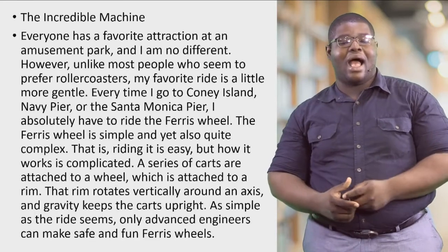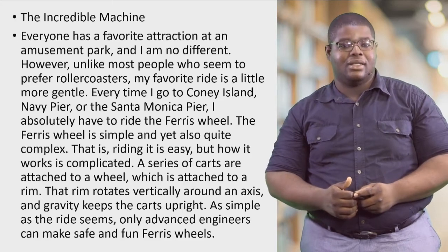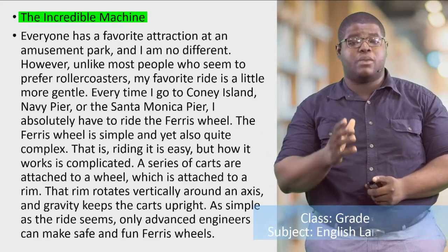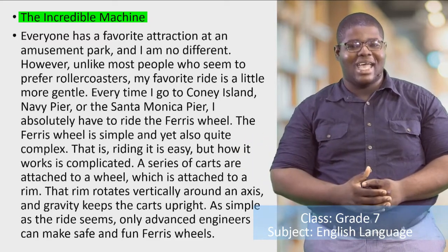Now, let's look at another paragraph entitled The Incredible Machine. I want you to read along with me and let's observe all punctuation marks. Are you ready?